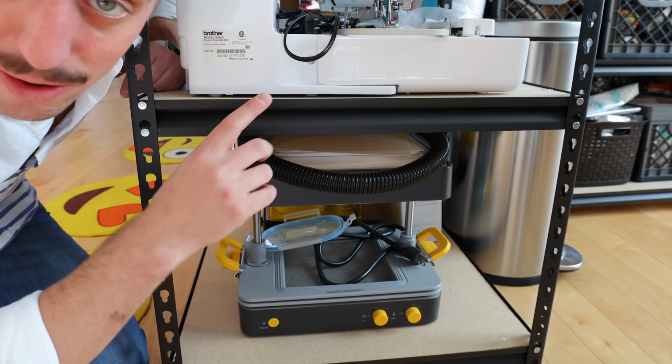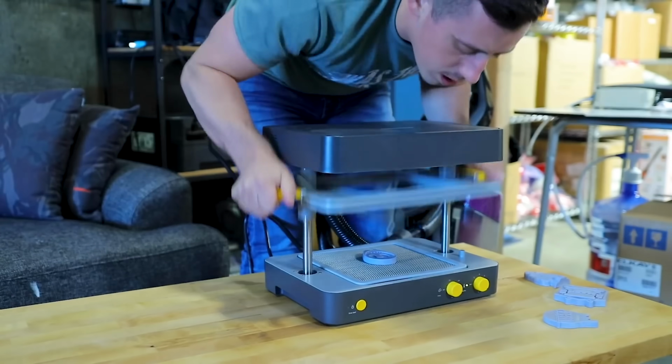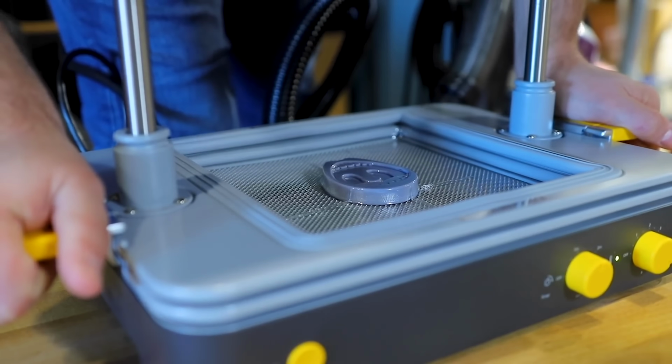And then down from there, we have a Make You Form Box, which is a vacuum forming device for making different types of molds. I made the WOP chocolate bars with that, if you remember that project. Literally, as I said, every tool I could possibly need here.